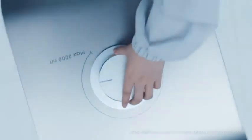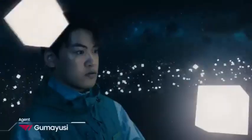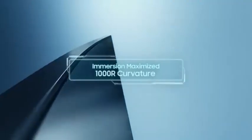Are you in the market for a new monitor and wondering what Samsung has to offer in 2025? With cutting-edge technology, stunning displays, and features designed to enhance both productivity and gaming, Samsung's latest monitors are turning heads. In this video, we'll break down the best Samsung monitors of 2025, from ultra-wide models perfect for immersive workspaces to top-tier gaming screens with lightning-fast refresh rates. So, whether you're a content creator, a gamer, or just looking to upgrade your setup, we've got you covered.